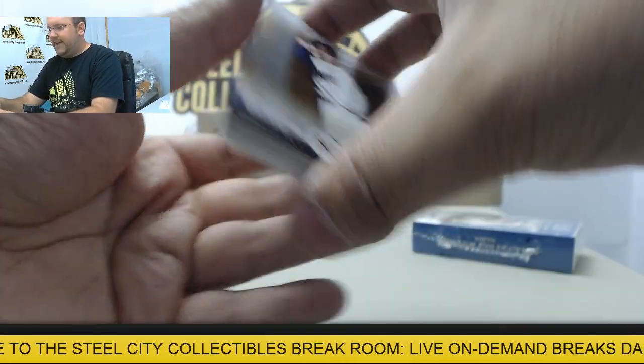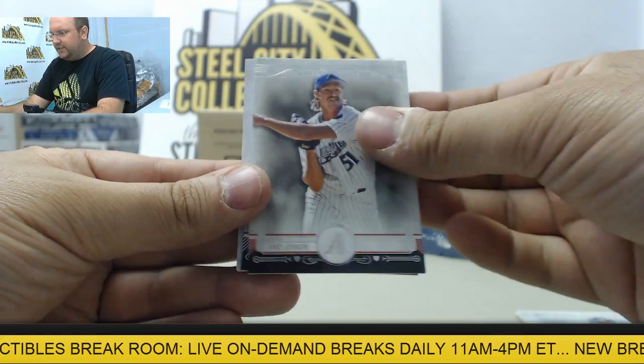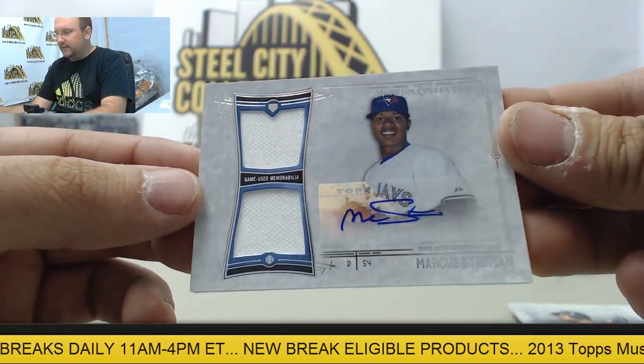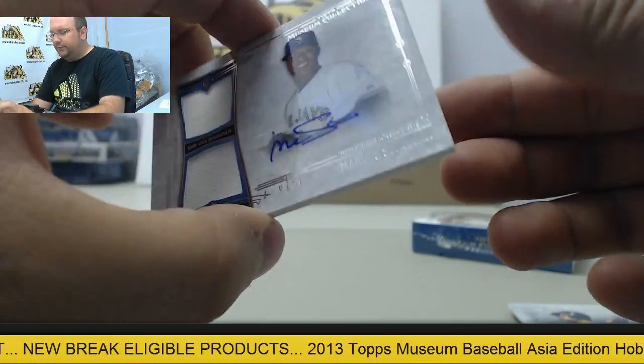Next pack's going to have Joe DiMaggio, Matt Holliday, Randy Johnson, Jonathan Lucroy, and a Marcus Stroman autographed dual jersey card. That's numbered out of 241.